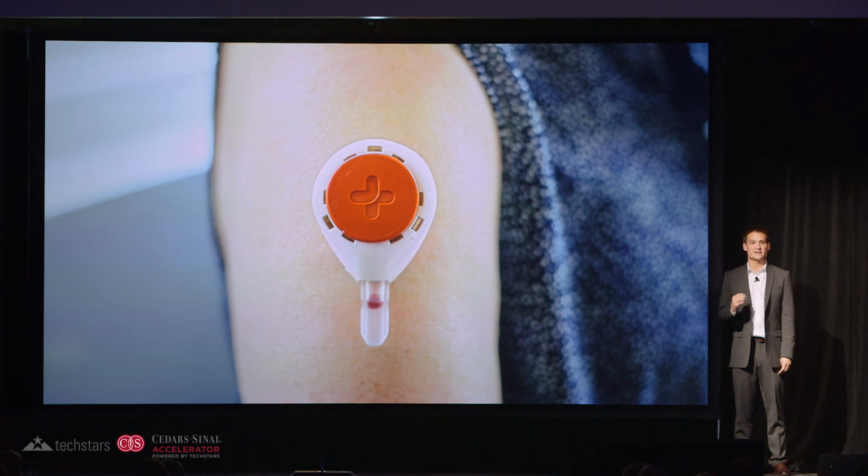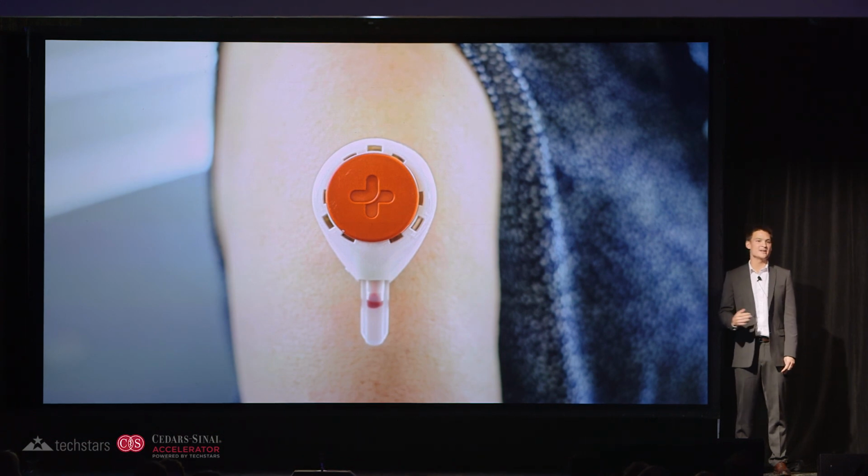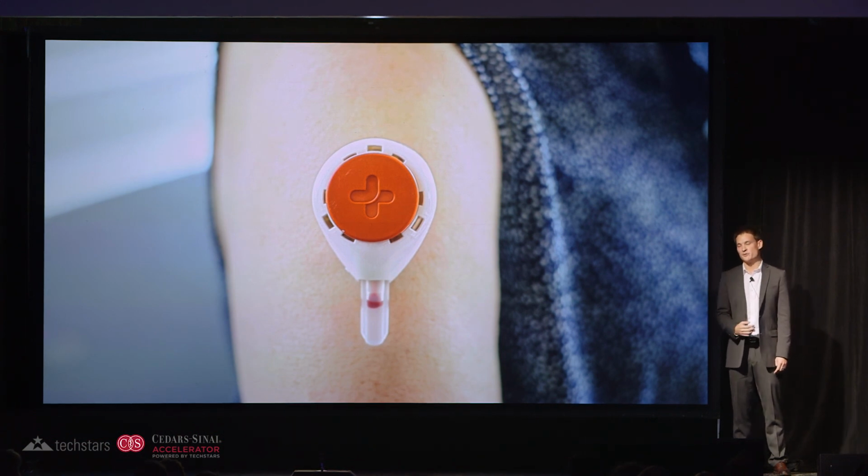Tasso is revolutionizing medicine by giving patients access to the tests they need when they need them. We're excited by how this accelerator has helped us move the proverbial needle.